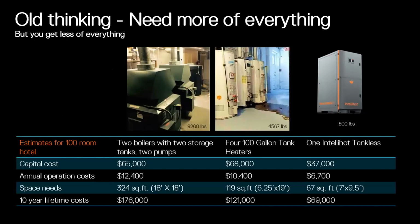So here's some old thinking versus new thinking here. Traditionally, which we kind of touched on before, you need more of everything to make sure you have that reliability, make sure you have that water always there when you need it. This is a quick estimate for a 100-room hotel. These are just rough numbers based on industry averages. So whether you have 2 boilers and 2 tanks, 4 100-gallon tank type heaters, or one of our tankless type heaters, as you can see, capital costs, the Intellihot system is about half the cost.